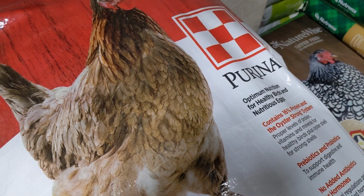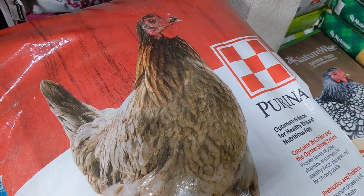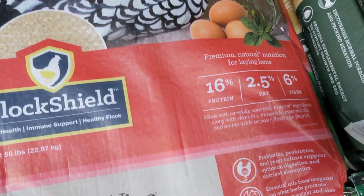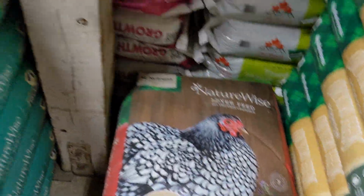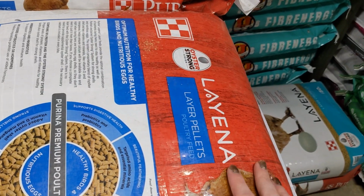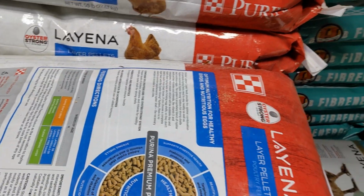And, you know, take this with a grain of salt because it could just be a coincidence. That was just my experience with it. But then when I put them back on the Nutrena Nature Wise, they started laying a lot of eggs again. But like I said, that could be a coincidence, but let me know what you think. And the Purina Layena does come in a pellet and a crumble.